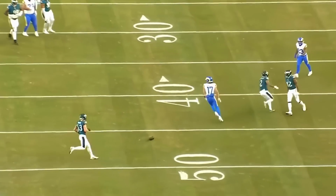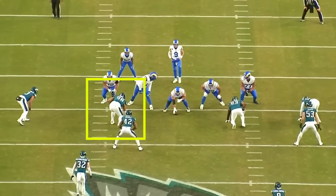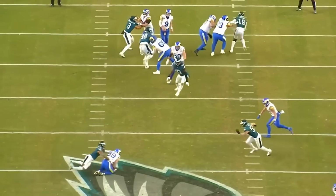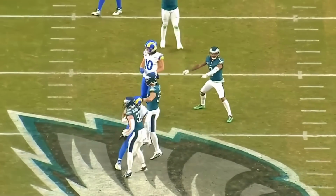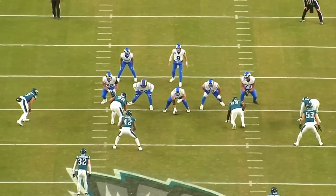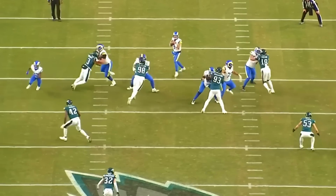I should note, as we get into this video, Jalen Carter was double teamed on 34 of his 70 snaps in yesterday's game against the Rams. So this guy was double teamed like crazy. But it makes sense, right? Jalen Carter is one of those guys that if you don't double team him, if you're not sliding towards him, he's going to wreck a game plan.